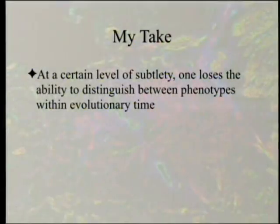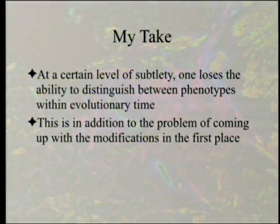But the problem is that at a certain level of subtlety, one loses the ability to distinguish between phenotypes within evolutionary time. That is to say, you need to spread this new thing so that practically everybody has it, right? It has to be advantageous enough that somehow these people keep taking over. But if the subtlety is too low, then you can't do it in 600,000 generations, which is what is estimated to get between monkeys or chimpanzees and us. Actually, probably 300,000 is closer to it, but whatever. This is in addition to the problem of coming up with the modification in the first place.